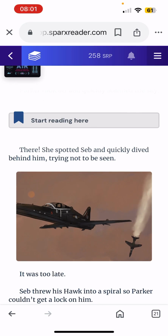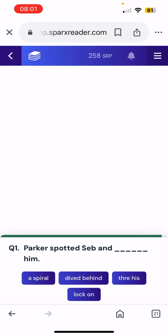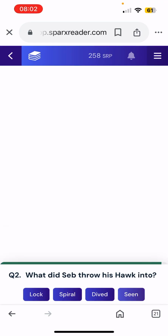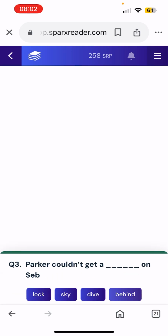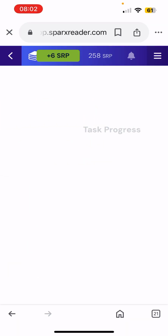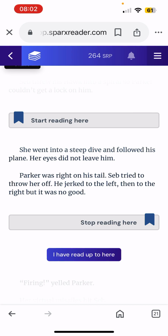There she spotted Seb and quickly dived behind him, trying not to be seen. It was too late. Seb threw his Hawk into a spiral so Parker couldn't get a look on him. She went into a steep dive and followed his plane. Her eyes did not leave him.